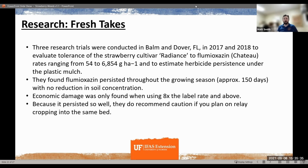They also found that, again, keeping to the label rate, this is a very safe product to use with strawberries. It was only when they used 8 times the label rate and above that they actually saw economic damage to the strawberry harvest.